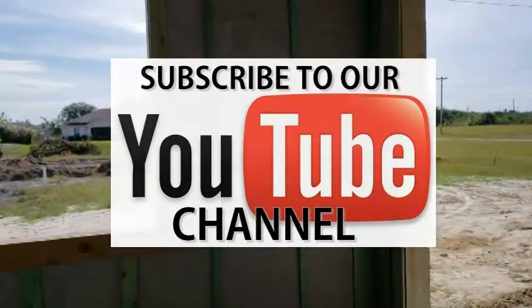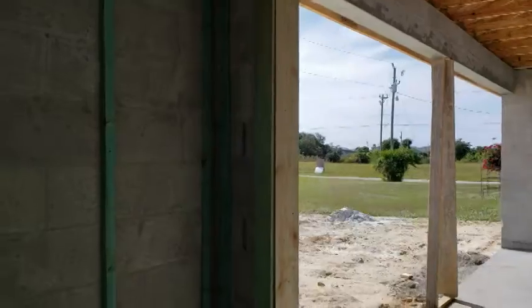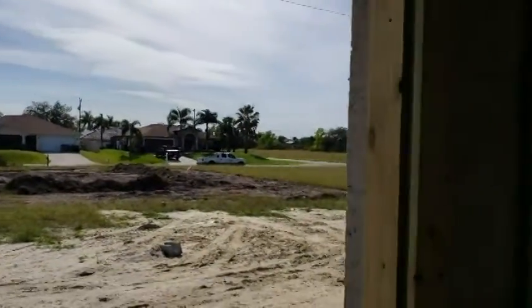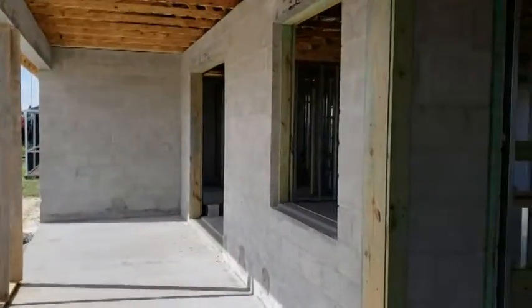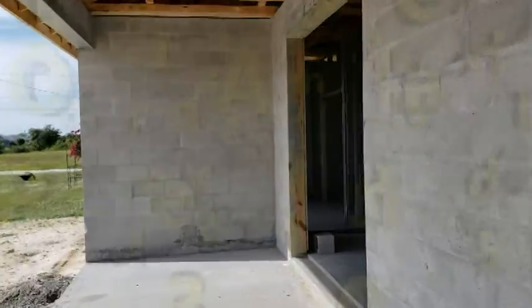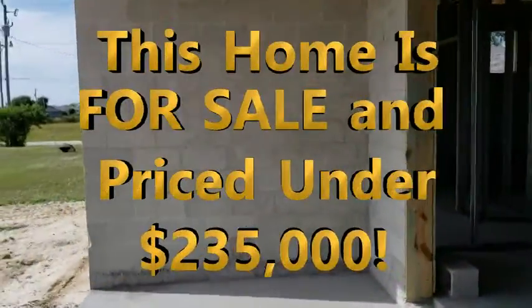This home is for sale, and we're in an area of growing construction. You can see that somebody just cleared a lot back there to be building a new house right behind this one. Beautiful homes in the area. Couldn't find a nicer place to live. Here's a price on the screen. This home is priced under. There you go. A lot of house for that.